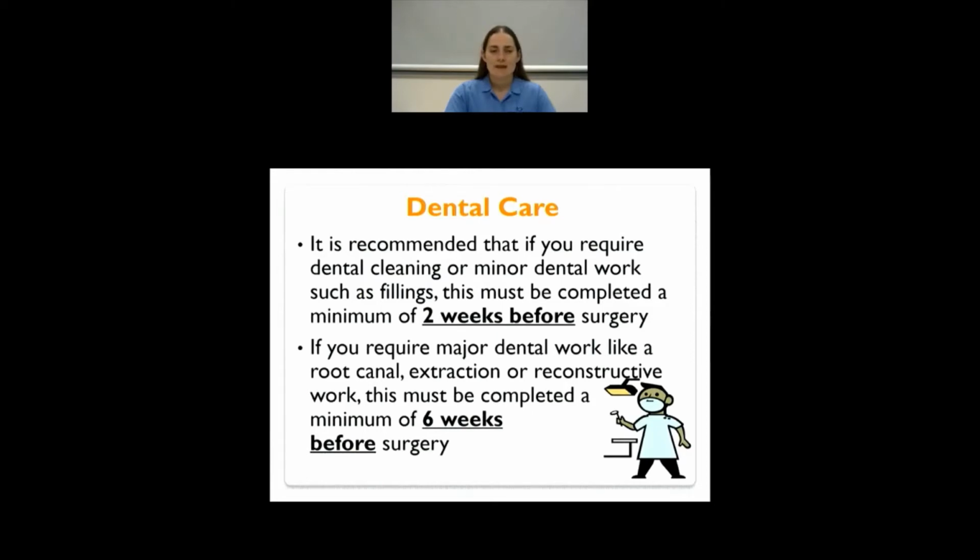In terms of dental care, it is important to take good care of your oral health both before and after joint replacement surgery, as the mouth can be a potential source of bacteria and infection that can spread to an artificial joint. It is recommended that if you require dental cleaning or minor dental work such as fillings, this must be completed a minimum of 2 weeks before surgery.